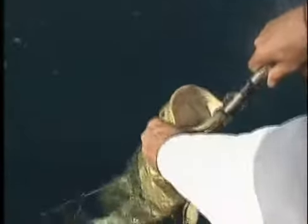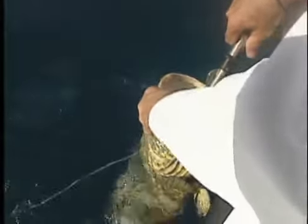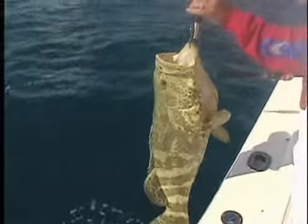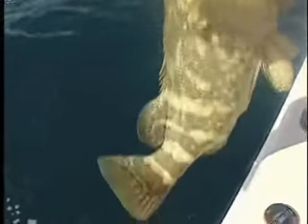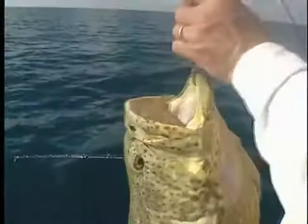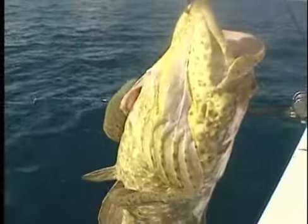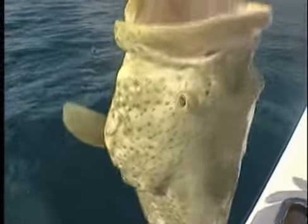Nice. Now let me ask you, are we in federal waters or state waters? We are in state waters. Then you can pull him out of the water. All right then. See? What do you got there? Nice. About a 20 pounder. Is that a 20 pounder? What's he weigh? He is 24. Man, you gotta like how they've come back, Rick.